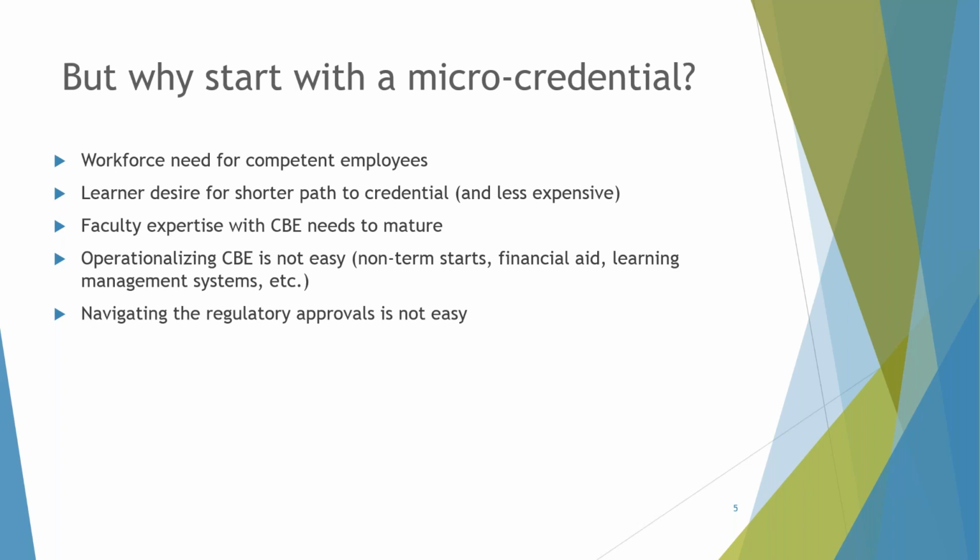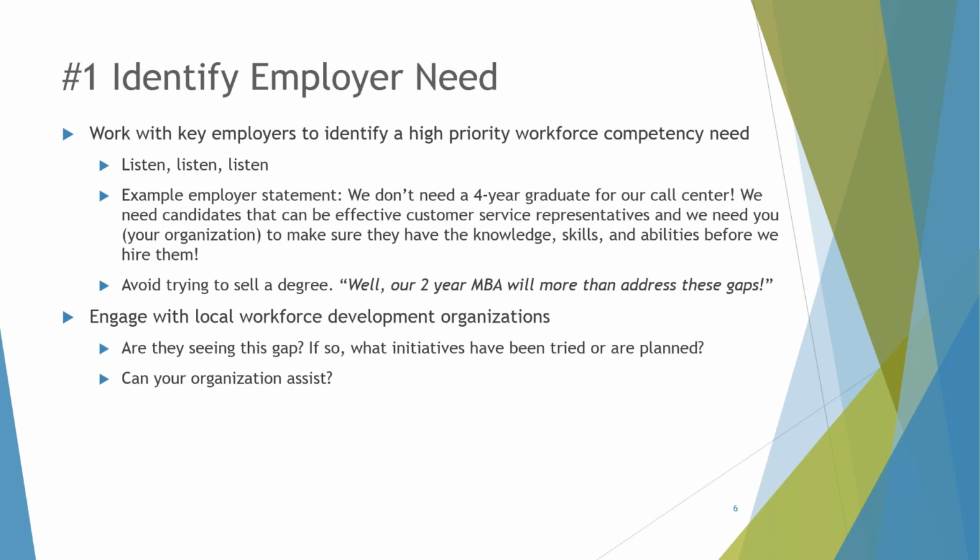For those that have been working on CBE programs in your organization, you know that operationalizing these programs is not easy. To support non-term starts, financial aid, how to get your learning management system to work with CBE, and then also the challenges navigating the regulatory approvals. So a micro-credential allows you to avoid some of these challenges. So let's move into the first step, identify employer need.